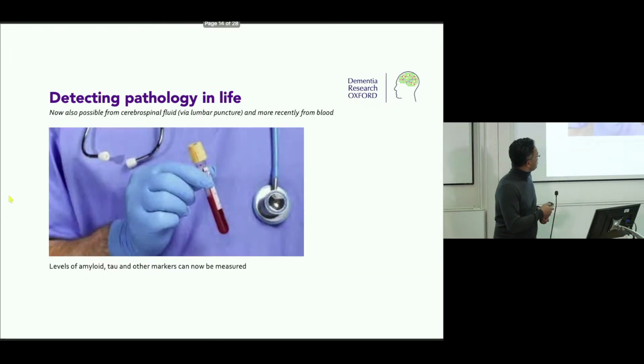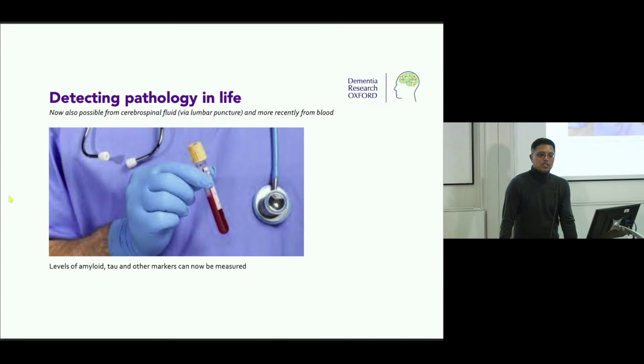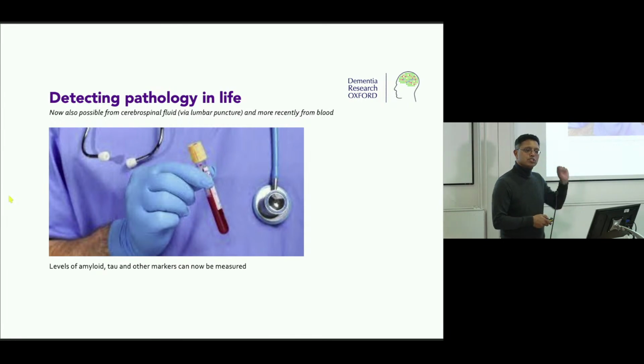And the other thing that's really been exciting in the last 6-7 years is the ability to measure amyloid and tau, first of all in the cerebral spinal fluid, the CSF, with a lumbar puncture, but even more recently by doing a blood test. And the evidence at the moment suggests that the blood test is almost as good, if not as good, as doing the lumbar puncture. And you can imagine what you'd like. You'd rather have the blood test than a lumbar puncture. So that's a really exciting development, to be able to measure what's going on in the brain in your blood.